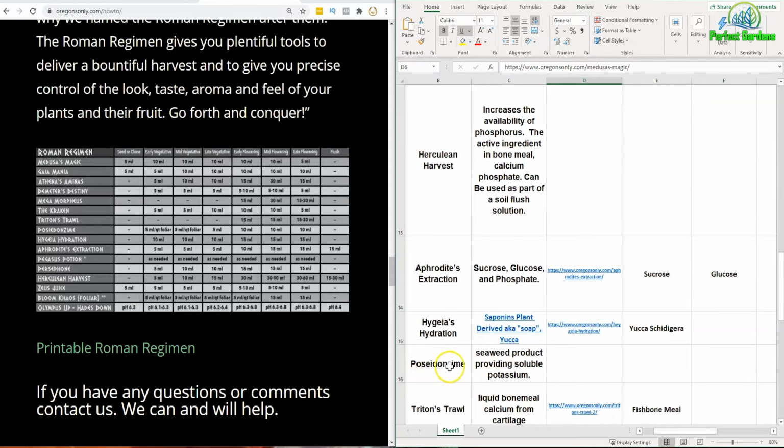You have your potassium, which is a seaweed product and a soluble potassium product. So it's going to help with more root development and other stuff, of course, cellular development, all that stuff.